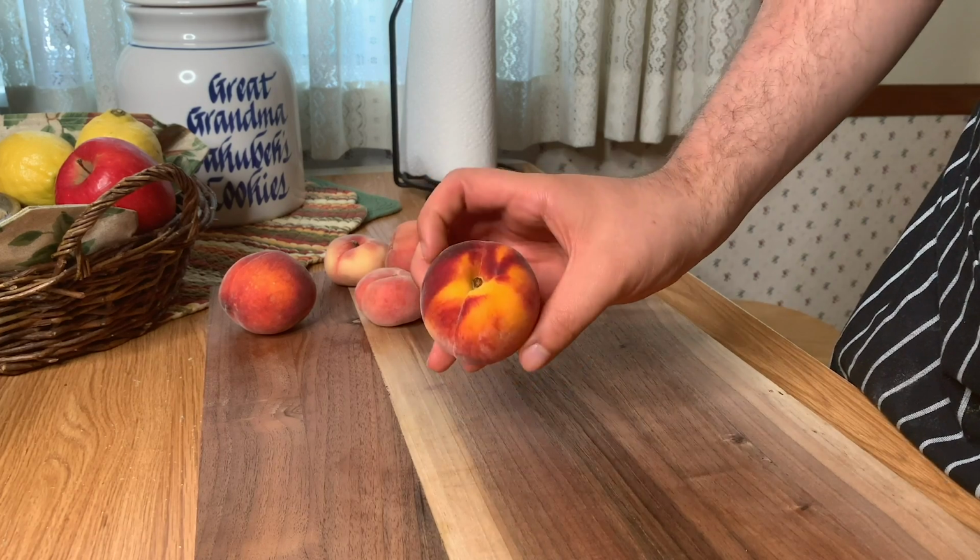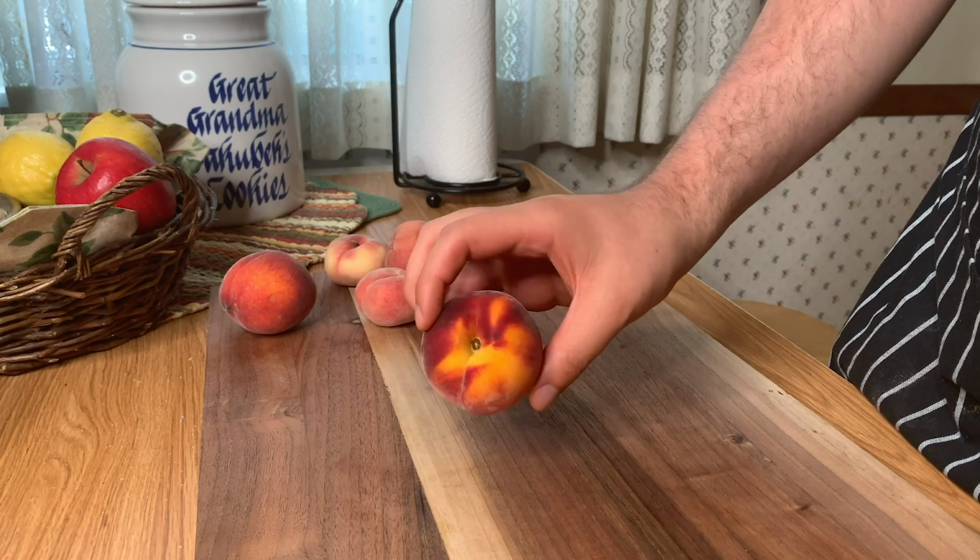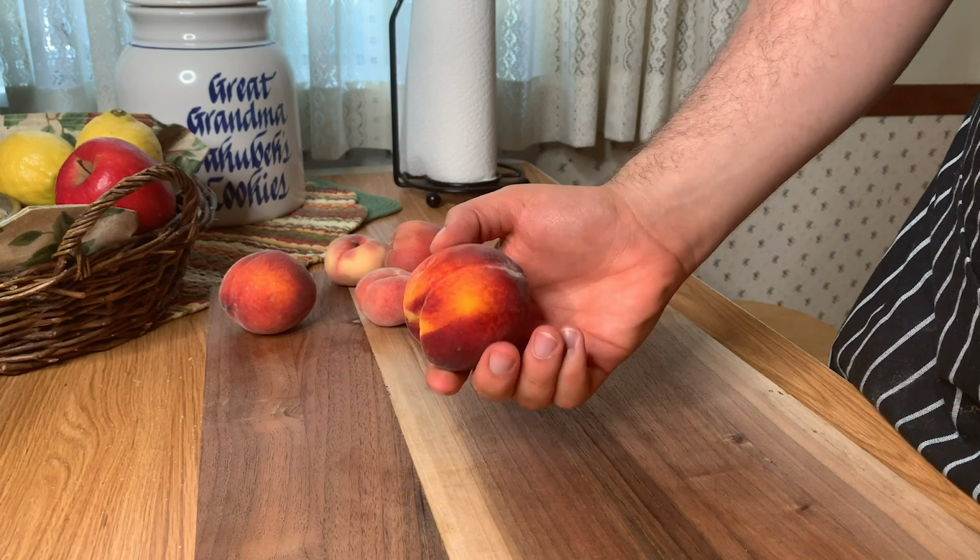So now I'm going to show you how you can peel, chop, and prepare your peaches. Okay, so here we have a good looking peach, and it has just been washed and dried. You want to always make sure that you clean the outside of your fruit.